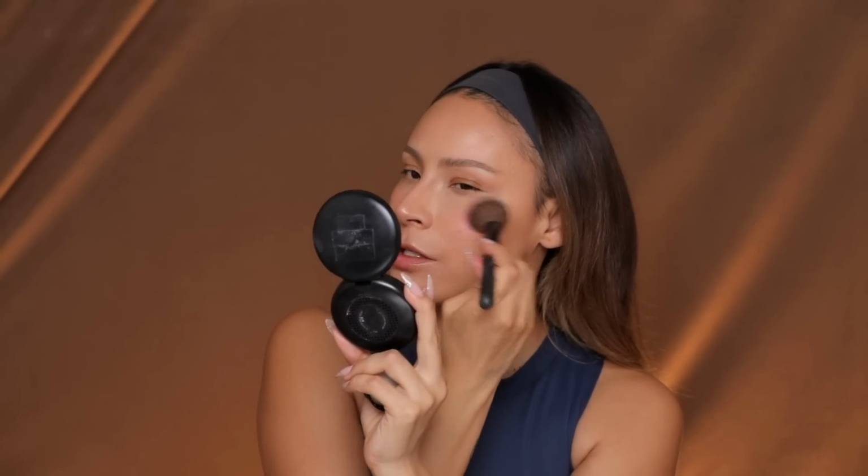Okay, so now we're gonna apply the blush. I know we've all been loving a blush moment, and I love a lot of it. So I think this really helps bring that life to your face, especially if you don't wear foundation, because if I'm not wearing foundation and I don't put on blush, I could feel a little bit washed out. So I just want to bring that sun-kissed feeling back to my face.